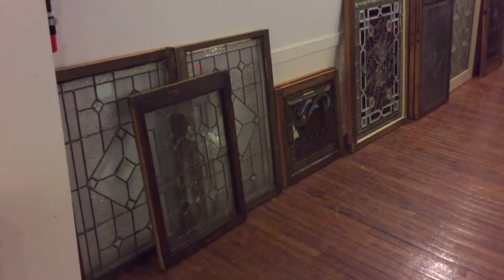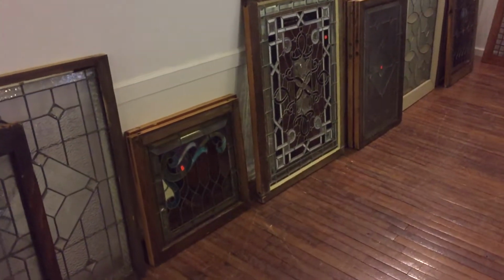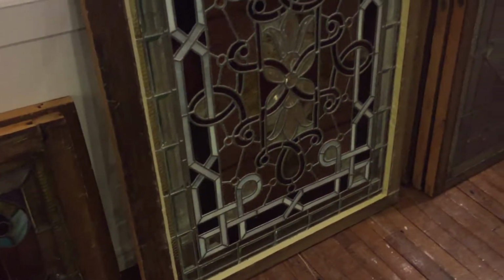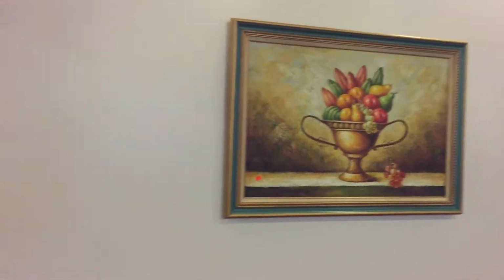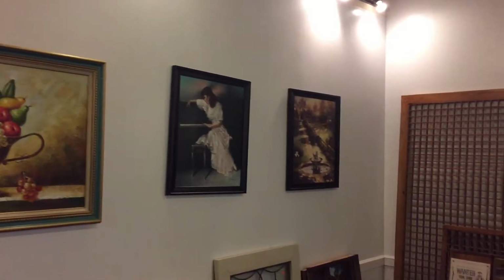A lot of stained glass, ladies and gentlemen, awful lot of stained glass, as you see, and one piece is prettier than the next. Antique stained glass, no less, and they are very intricate indeed and beautiful. As you will see, probably about 30 to 40 pieces of antique stained glass and about 50 nice oil paintings as well, nice large sizes.